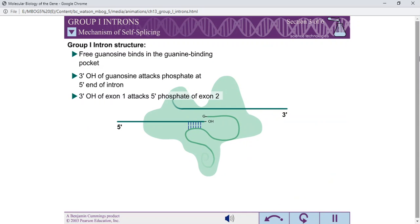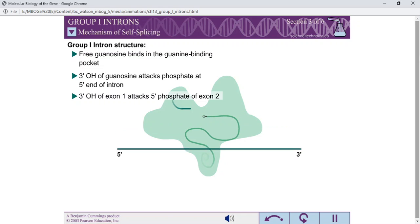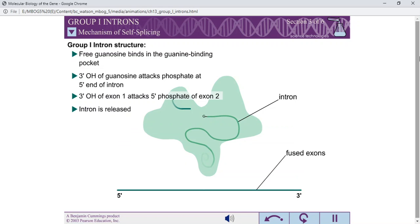The freed 3' hydroxyl of the exon then attacks a phosphate at the 5' end of the other exon. This fuses the two exons and releases the intron.